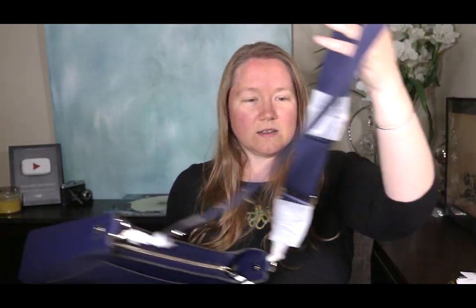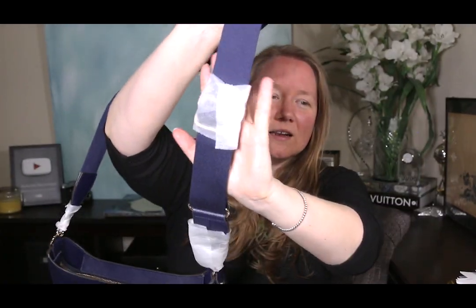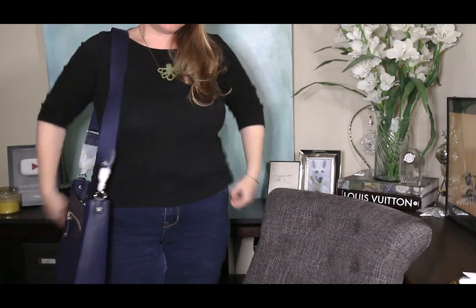All right, let's put this on. I think you saw the strap. The strap's adjustable. There's a buckle in here. Again, I just don't know yet if I'm going to keep this, so I don't want to totally unwrap it. On my shoulder. And here's how it would look.